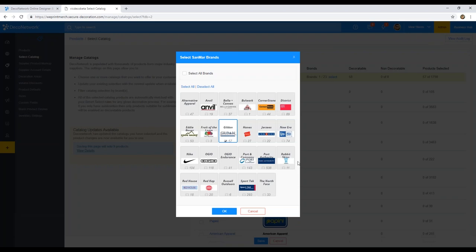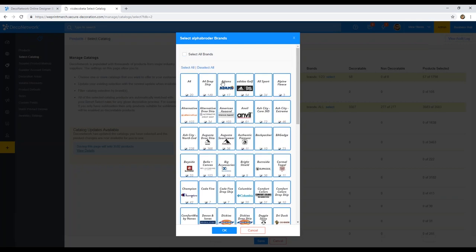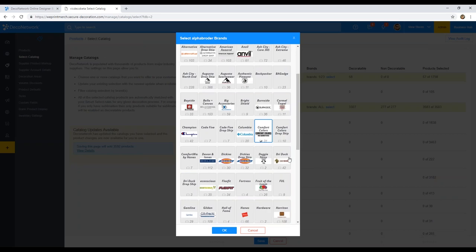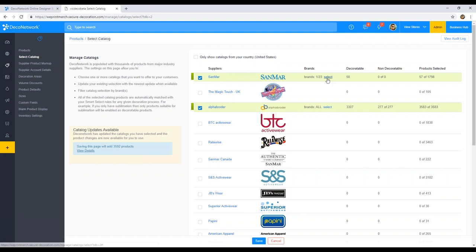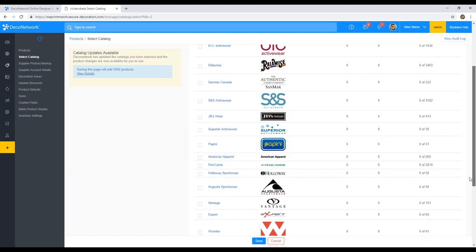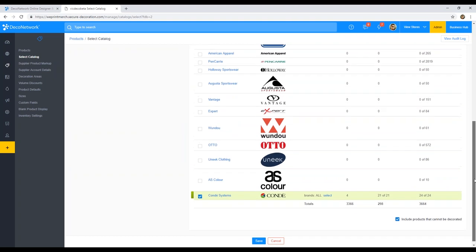So if you don't want to bring everything on hand, you just want a few of the brands, you can do so. Also, if you work with multiple suppliers, I just ticked Alpha Broder on there, you can also come in here and maybe you don't want some overlap. You can unselect these and then also pick and choose different brands from this supplier here. For this instance, we already have Sanmar, and specifically we have the Gildan products already enabled. And we also have the entire Condé catalog enabled as well from Condé Systems.